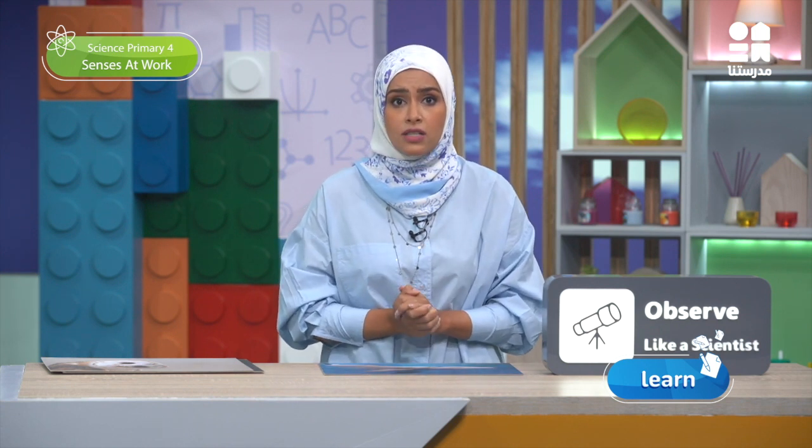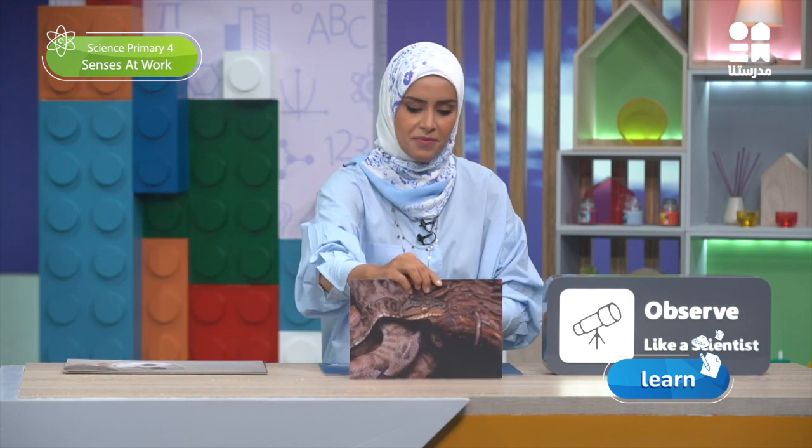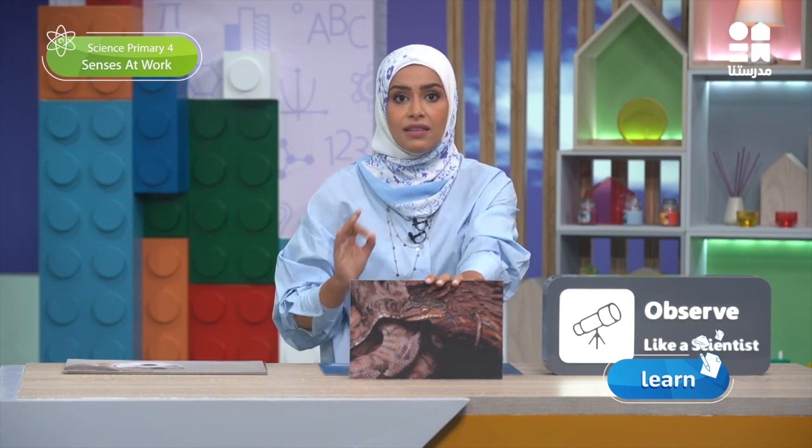Let's focus first on the picture of the snake. What super sense might it have? Snakes are nocturnal animals like bats.